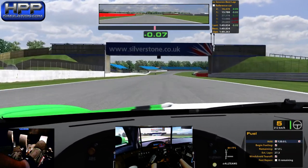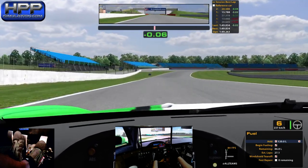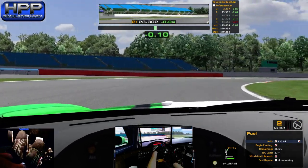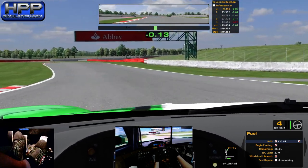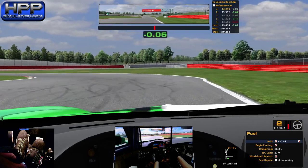I think fuel burn's pretty similar to the Audi, about 3 liters. I wasn't really paying attention to the McLaren, unfortunately. Too busy just trying to drive the dang thing. Subconsciously went down to second gear, it worked out there, but I think I'm better off if I'm in third.